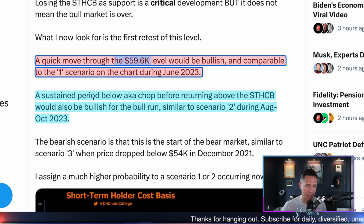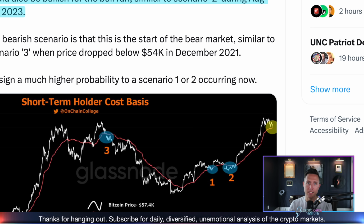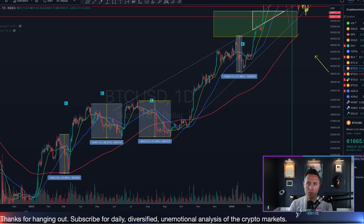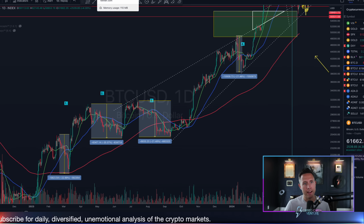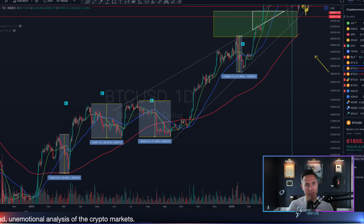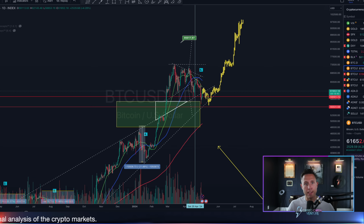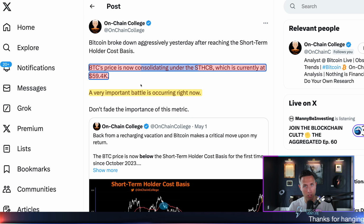And a sustained period below, aka chop, before returning above would also be bullish for the bull run, similar to scenario 2. These are data points we just looked at on the daily chart for Bitcoin. So if we go over these higher low environments, this is what he's basically talking about. Now, that was from 2 days ago, and as we see right now, Bitcoin is above that price. Here's from yesterday even. He's talking about this continually. Bitcoin's price is now consolidating under the STHCB, which is currently at 59.4.